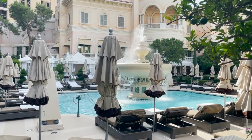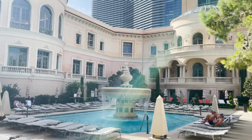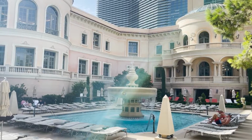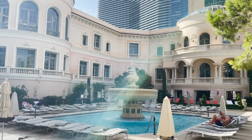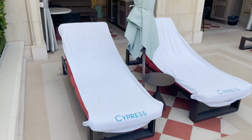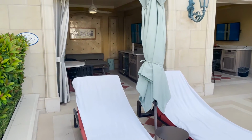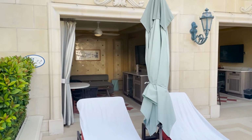And of course, if things aren't private enough for you, you do have a pool that you can reserve and pay an extra fee for. A little bit less busy, probably a little bit elevated service. There's also cabanas that give you access to that pool. That pool's called Cypress. So pretty cool cabanas built into the hotel, which I thought was pretty fun.